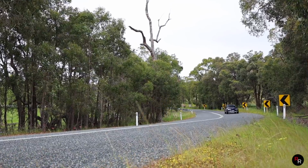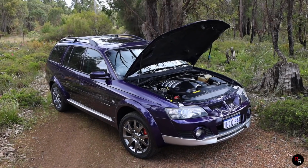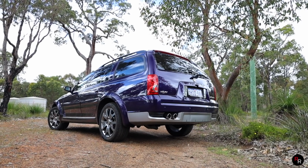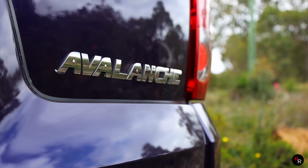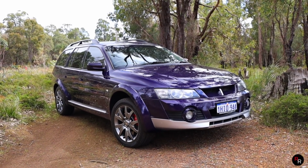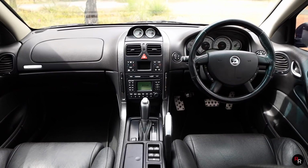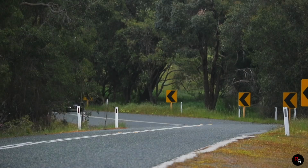So in conclusion, the HSV Avalanche is really a one-of-a-kind: V8 muscle car internals with the practicality of a large wagon and the grip from all-wheel drive. This HSV really is like no other. It's crazy to look at, rare as hen's teeth, and it actually really is nice to drive. It's only the fact that this was only offered as a 4-speed automatic that really lets it down.